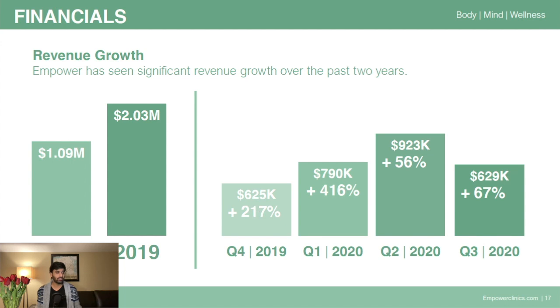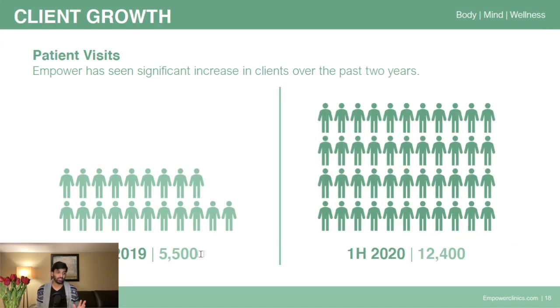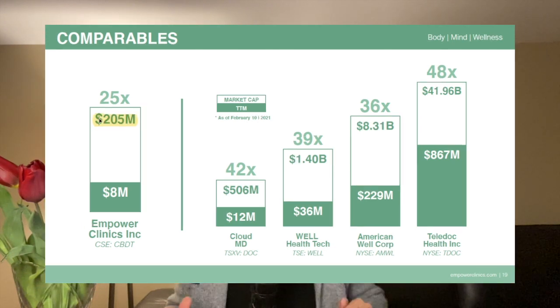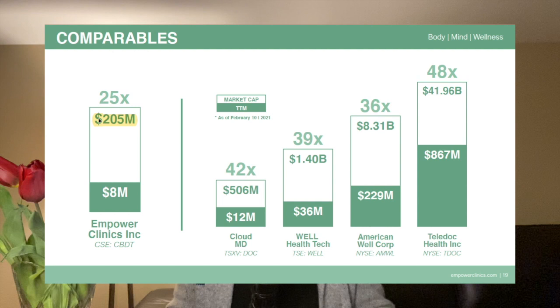In terms of the revenues, they have grown their revenues. They've pretty much doubled their revenue, from 1.09 million to 2.03 million, which is amazing. Their patient visits have also grown, as we can see with these numbers that have been presented to us. Again, if you look at the market cap, it does have a substantial market cap of 205 million. And it's at a good point because it's still low enough that if you do invest in this company and if it does boom, you'll be making a significant return.